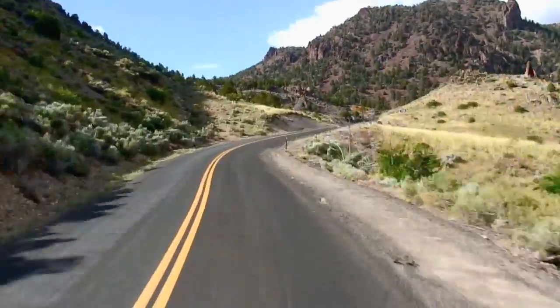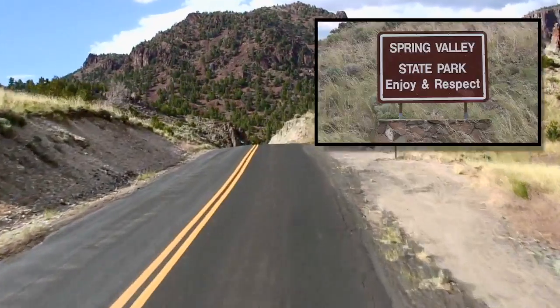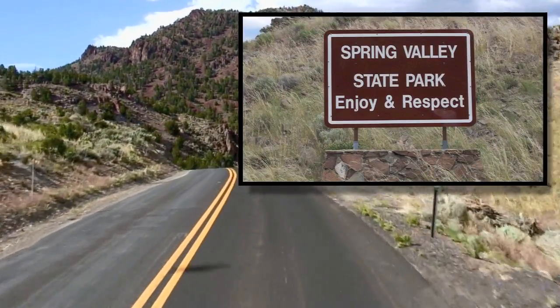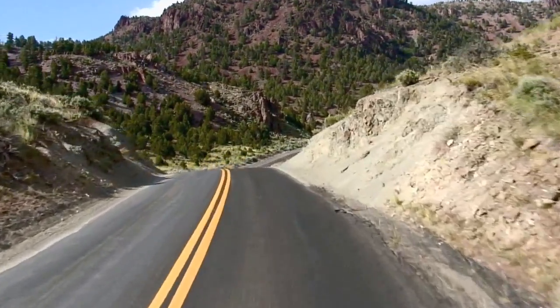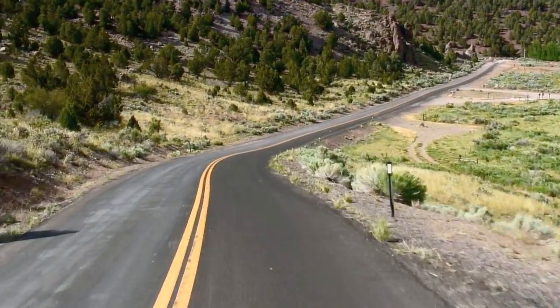Quickly back to the weather. Winter months, they do get snow here. In fact, it gets pretty cold here. They have ice fishing at Spring Valley State Park. Now, as we're heading into Spring Valley State Park, Horse Thief Gulch Campground is just up here on the left.